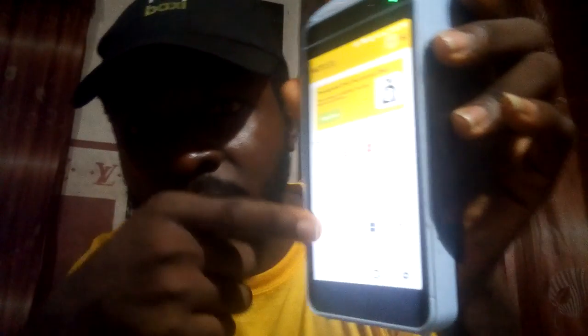The POS is about to open so that you actually see the interface of this POS I am talking about. The interface is 1 in a million. The graphics of this POS is 1 in a million. There is no company that you can compare to this POS. Just imagine, just look at it.